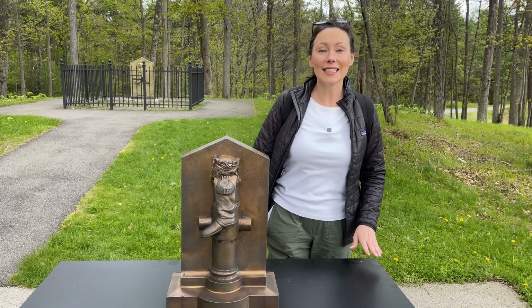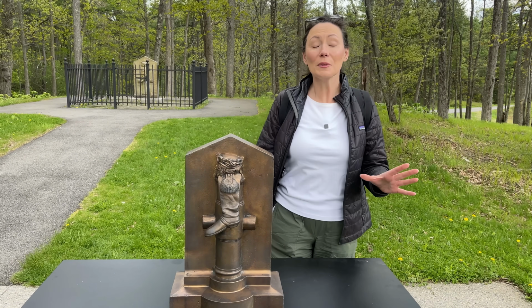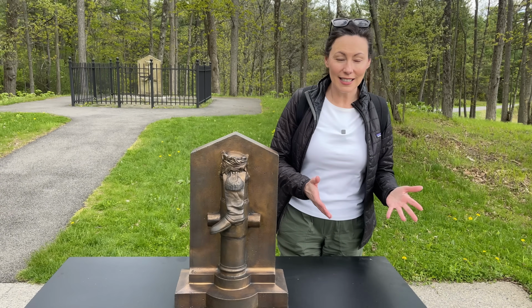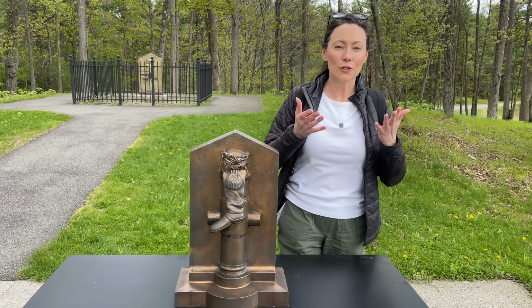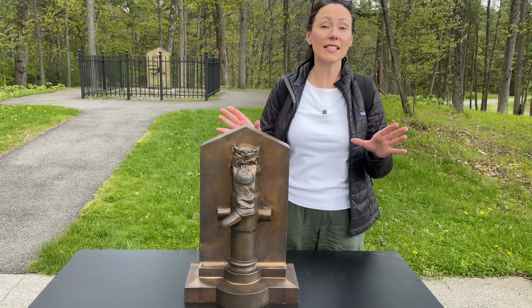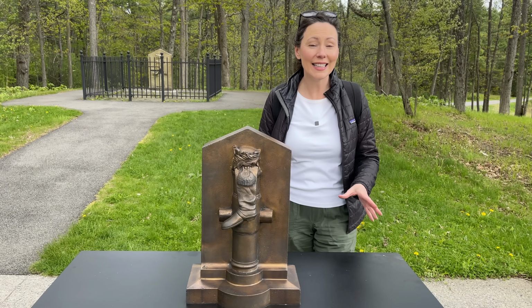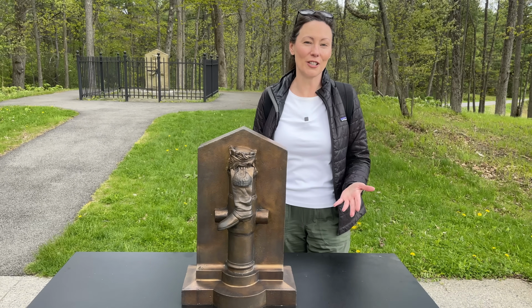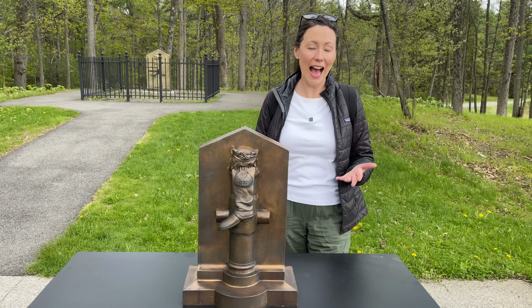In 1780, the terrible truth is revealed. Arnold has turned to the British. He has given up the plans of West Point in exchange for money and a commission in the British Army.